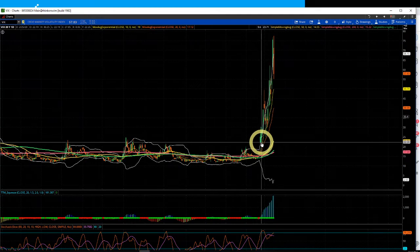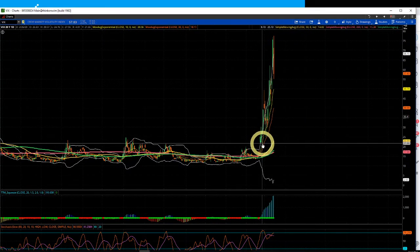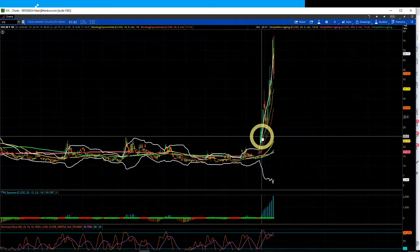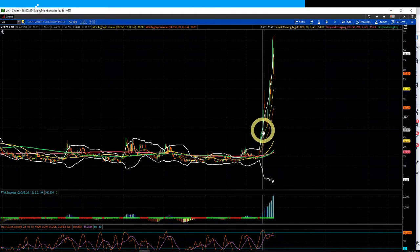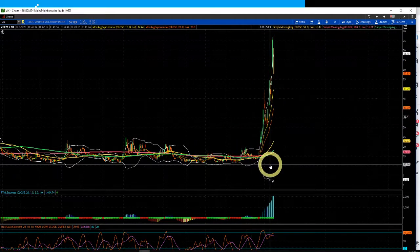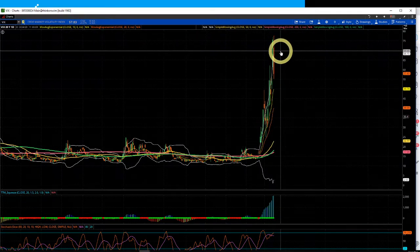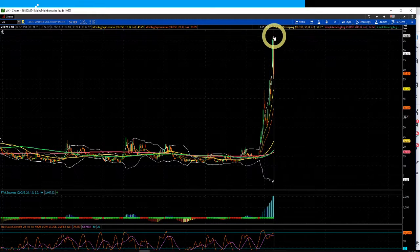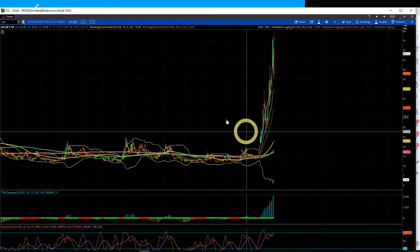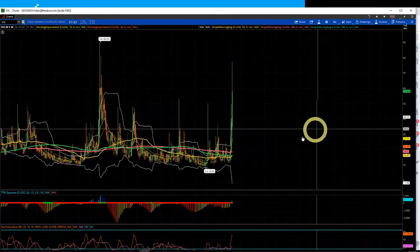Obviously, if you got in here, kudos, right? I did buy some VIX calls back in here, and of course I was too impatient. I was happy with a very small percentage gain and just let it go because I thought this thing would pull back, right? And it never did. It just gapped and then kept going. So, dumb on my part, because if I had held, it would have been a nice gain. But regardless, let's see what happens with this thing.